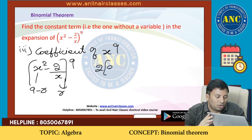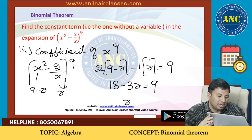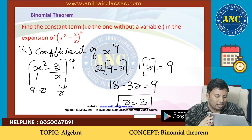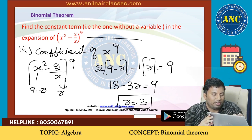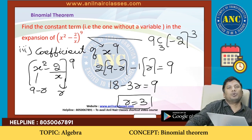So 2 into (9 minus r) minus 1 into r is nothing but 9. 18 minus 3r is nothing but 9, so r is nothing but 3. So the answer for the coefficient of x power 9 is 9C3 and (minus 2) power 3. Are you all with me?